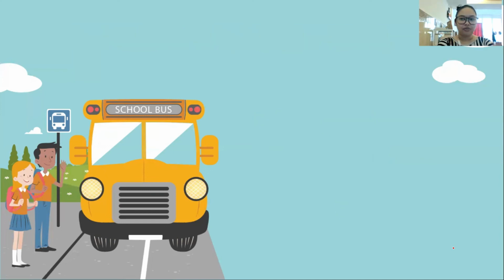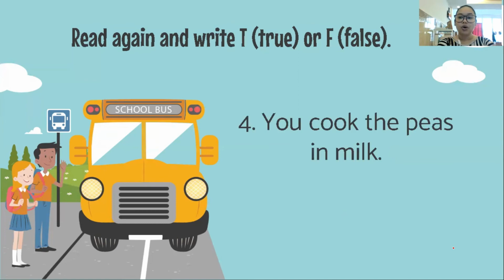Okay, number 4. You cook the peas in milk. True or false? It's false. Why? Where do we cook the peas? In the water. Yes, we cook the peas in the water.